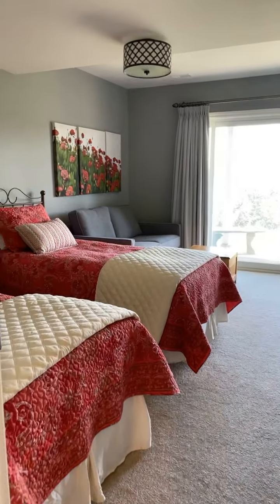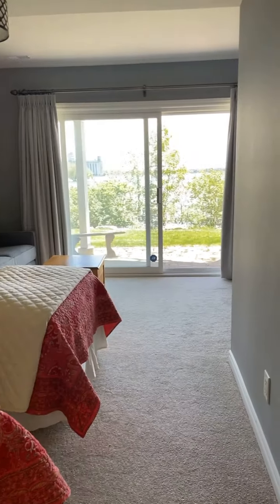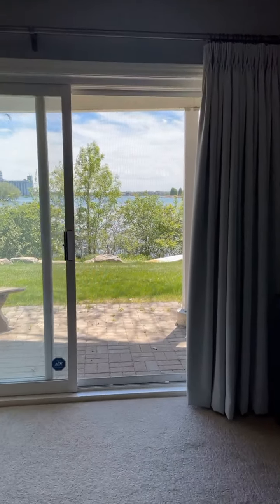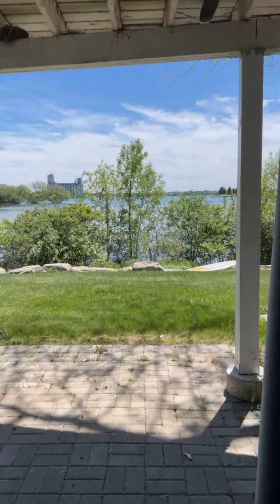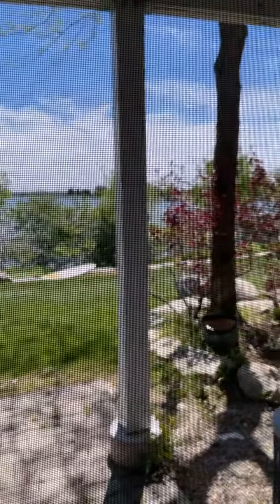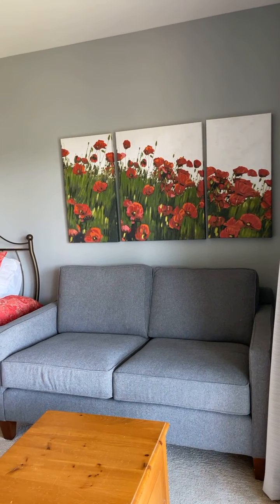So this room is used as a bedroom / family room. So it could be used as either. There is a door and a closet and a walk out to the backyard. This will give you an idea of the lower level patio. And you've got a seating area.